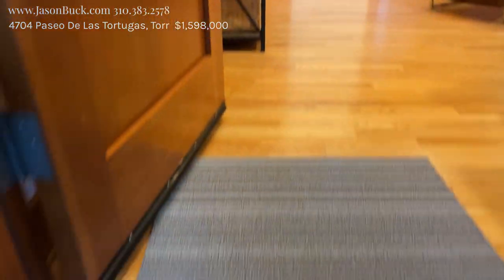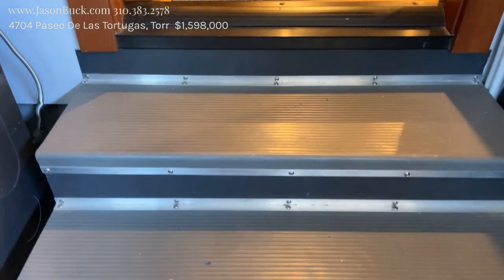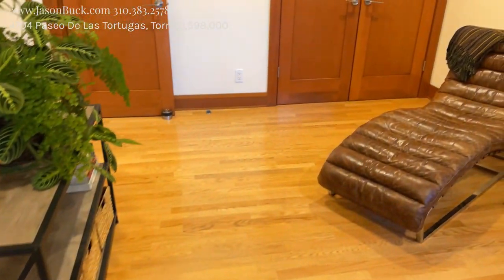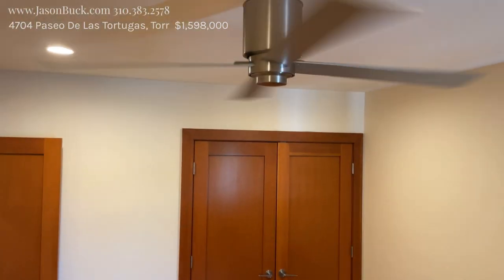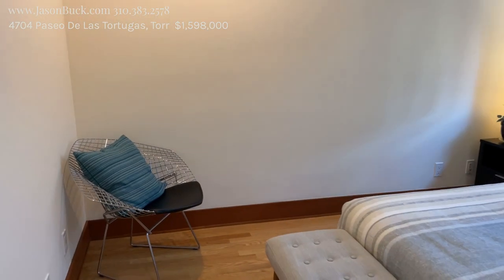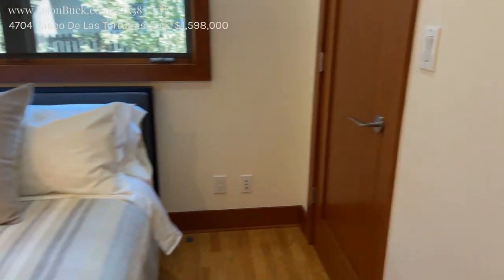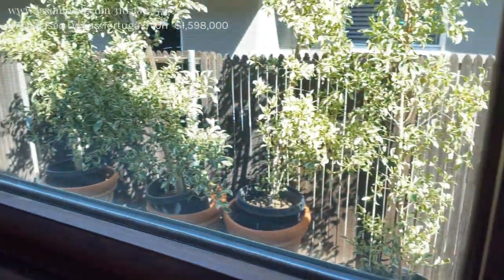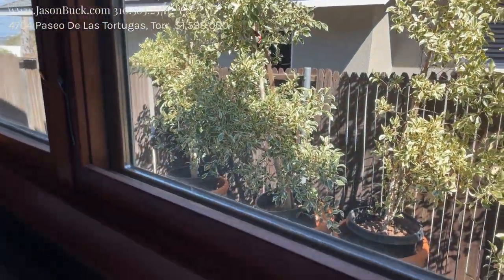These, look at the detail on these steps. I mean, they did nice work. Super clean. Windows.